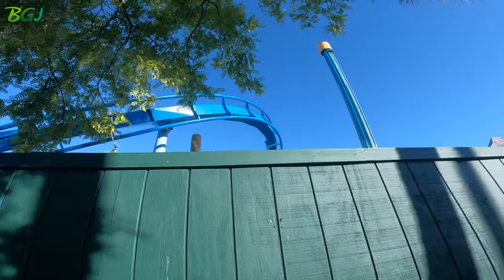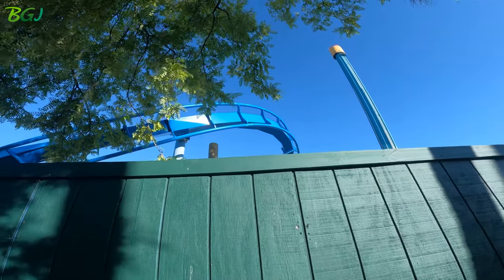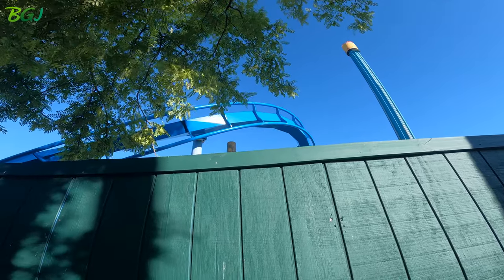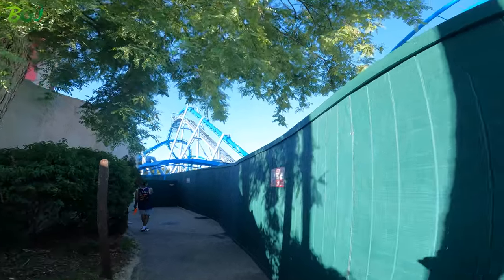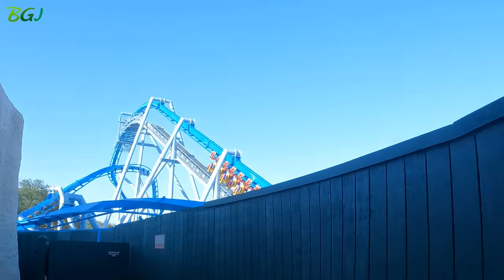But we definitely have wear marks on the track. We got wear marks on the track, so definitely been doing some testing. Sounds like another train. Yeah, there it goes. Another train going up the lift hill.